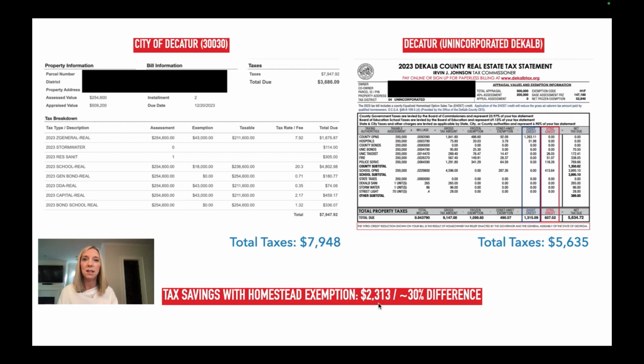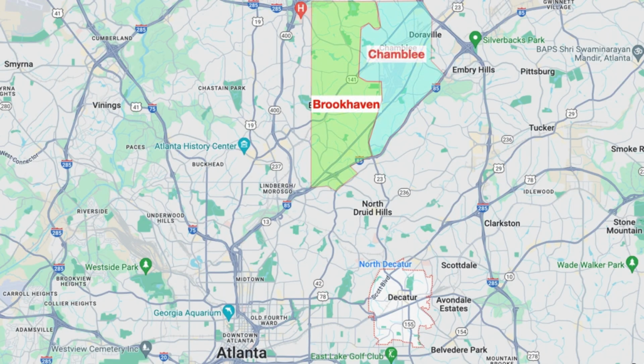That's a huge difference. Now you may be wondering, well, there are other cities inside the perimeter like City of Brookhaven, there's the City of Chamblee. Are those property taxes going to be less than City of Atlanta? Well, I pulled some numbers, and really honestly, the data wasn't too much different. There are very minimal differences in property tax value. So I would not limit your search to just Brookhaven or Chamblee thinking the property taxes are going to be any cheaper. They just really are not.